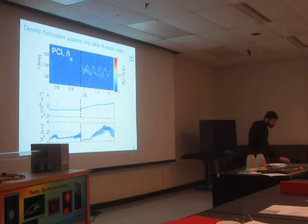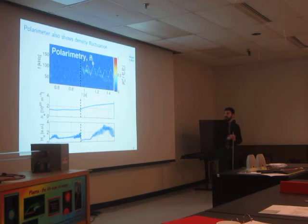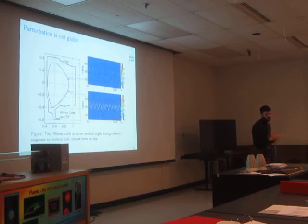And if we want more confirmation of this, we see the same response on polarimetry. Again, this is more evidence that polarimetry is picking up density, by comparison with the PCI density fluctuation. Another feature of the driven mode is that it's not everywhere on the low field side. This we alluded to a little bit earlier.